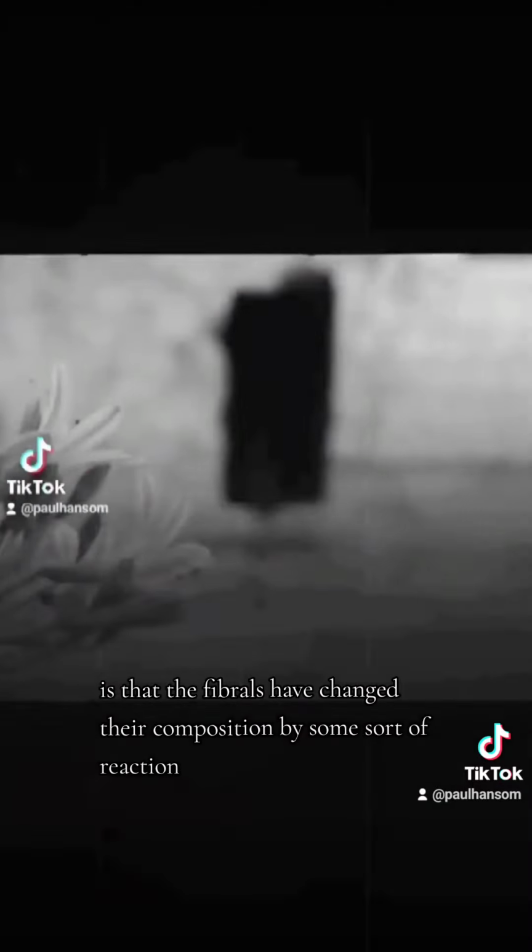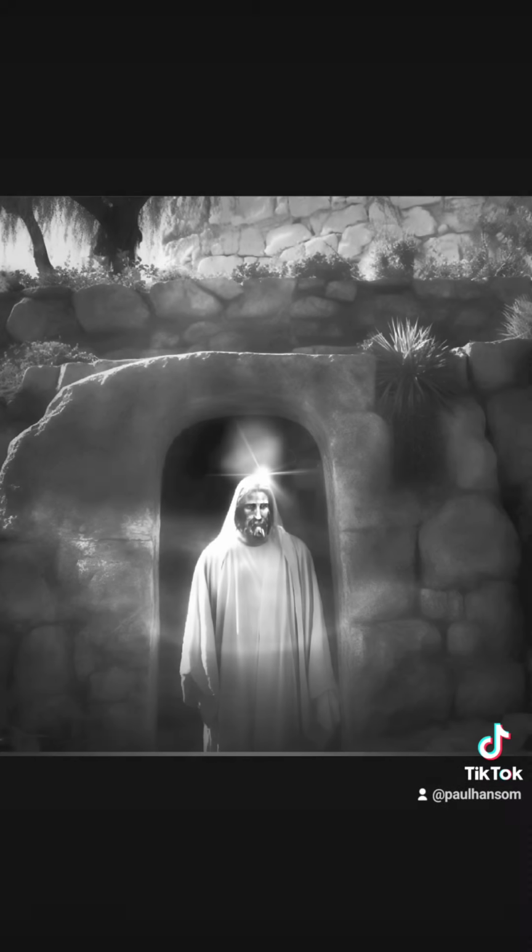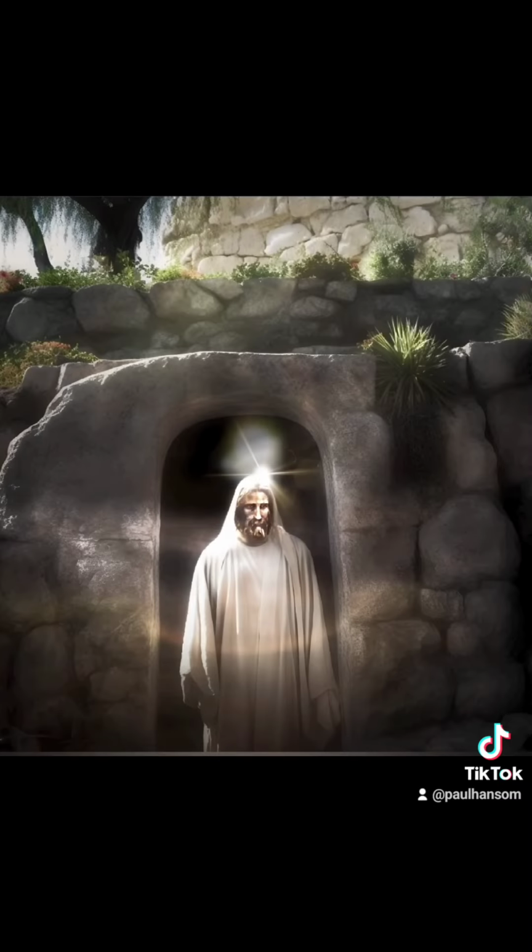The image itself, from what scientists have determined, is that the fibrils have changed their composition by some sort of reaction that probably came from the body itself. The image is ingrained into the fibrils themselves, and it's this that discolored the image part of the cloth the same tone and color. This explains some of the images like X-rays and some of the bones that show up in the image.